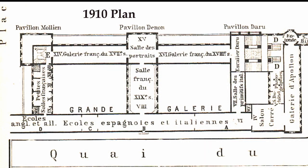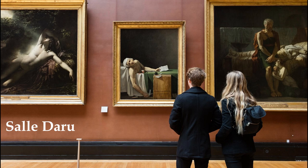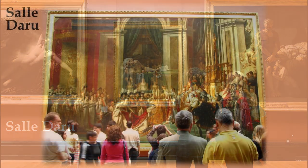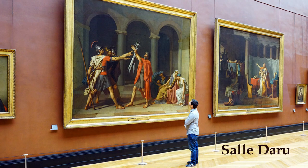The Salle Mollien originally showed French paintings of the 17th century, while the Salle Daru was devoted to French paintings of the 18th and 19th centuries. Now, the Salle Daru shows French neoclassical paintings, such as here, from left to right, Anne-Louis Girodet de Roussy-Trioson, The Sleep of Endymion, Jacques-Louis David, The Death of Marat, and Pierre-Narcisse Guérin, The Return of Marcus Sextus. Here, Jacques-Louis David, The Coronation of Napoleon, and here, David, The Oath of the Horatii, and The Lictors Bringing to Brutus the Bodies of His Dead Sons.